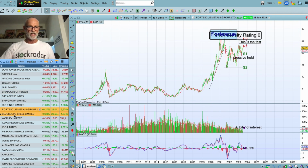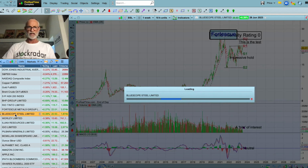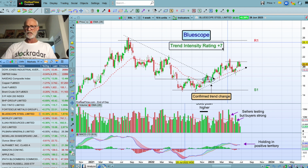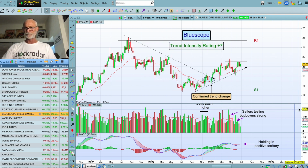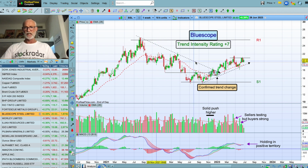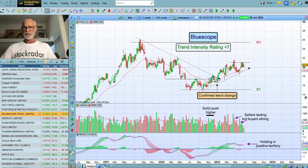Now we can go down here, and what I want to have a look at is a couple of small ones. So trend reversal we've got here for BlueScope Steel. This had a nice little trend reversal earlier on this year. Now we saw the downtrend down here. It hit a low down here at S1, which is around $15, we went sideways through here, didn't break it. Then we turned around and we've got a trend reversal point here at about 17.50.